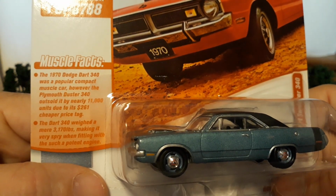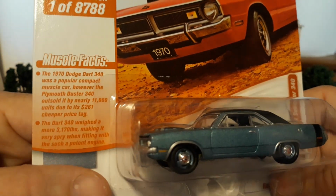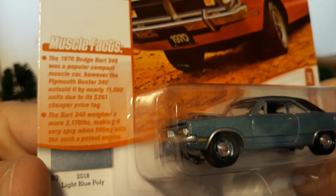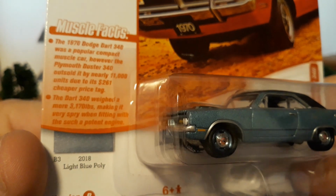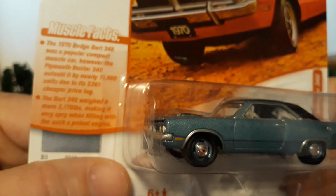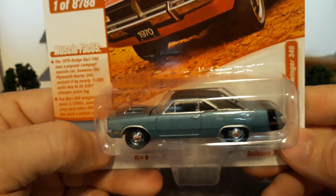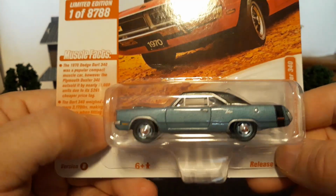The Dart 340 weighed, let's see, a mere 3,170 pounds, making it very spry when fitting with such a perfect engine. Sorry guys, this thing with the camera trying to focus and then the small print under the blister, a little hard to read.